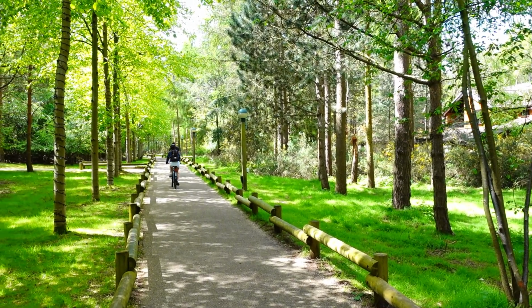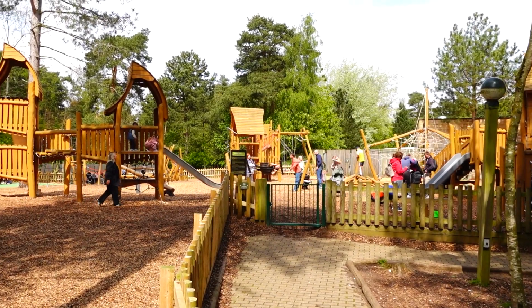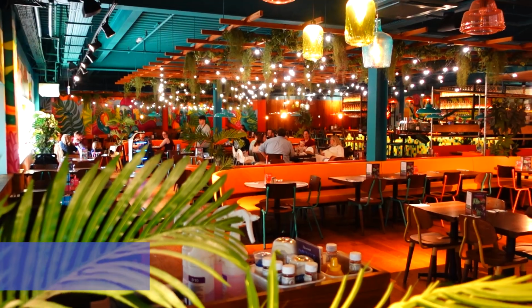Elveden is slightly smaller than some of the other parks, so it might be quite nice to see if that's a good thing or a bad thing. As always, we're here to see what it's like, if you should go, and if it's worth the money. Right, you ready to explore? Let's go!